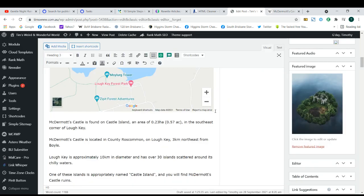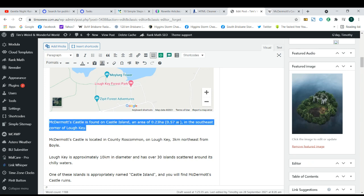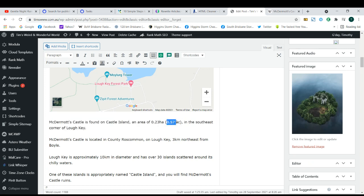But if you copy content directly from another website, there's 2 or 3 things that can happen. The first thing, the big thing, is you can be sent a copyright notice. The person who's written it can actually sue you for copyright. That's a big thing, because you could be sued for thousands.